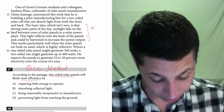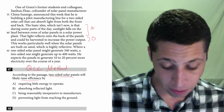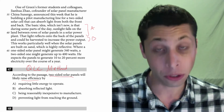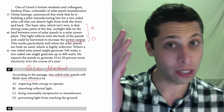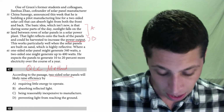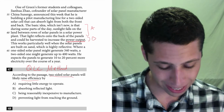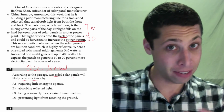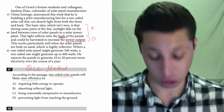61 to 62. That light reflects onto the back of the panels and could be harvested to increase the power output. Okay, so power output is increasing. That sounds a lot like raising efficiency. That's a great sign. They haven't really talked about the two-sided solar panels, but they are talking about the back of them, so maybe that's the other side. It's good enough for me to keep this choice.